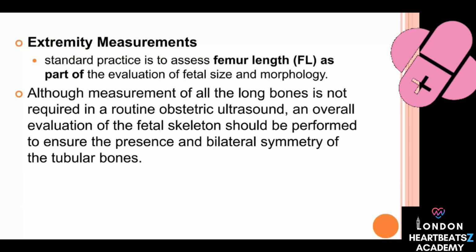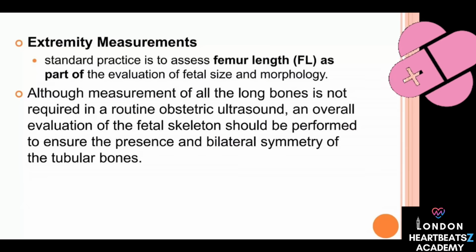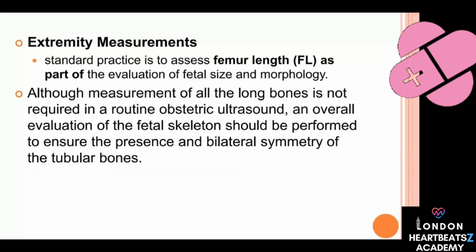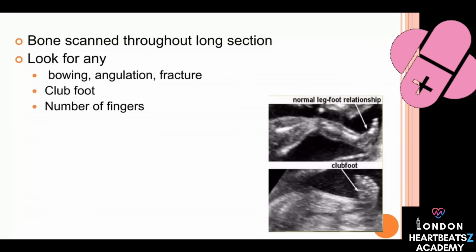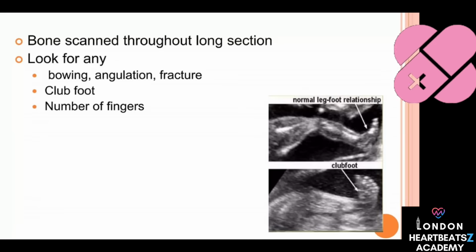What does that involve? That overall evaluation includes checking that all the major tubular bones are present and that they appear symmetrical in length and shape on both sides of the body. Beyond just checking for presence and length, are they looking at the appearance and shape of the bones themselves? Like, are they straight or bent? Yes, that's a critical part of the assessment, particularly if there's any suspicion of a skeletal dysplasia, which are conditions affecting bone growth and cartilage development. Each major long bone is scanned carefully throughout its entire length. What are they looking for specifically?